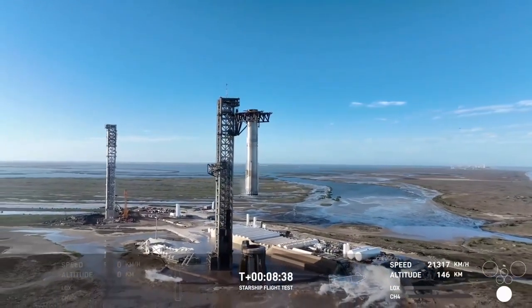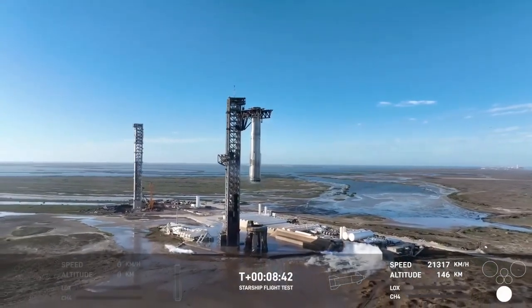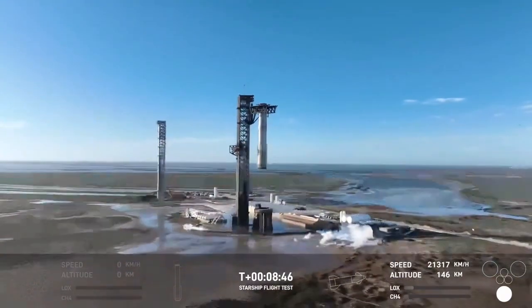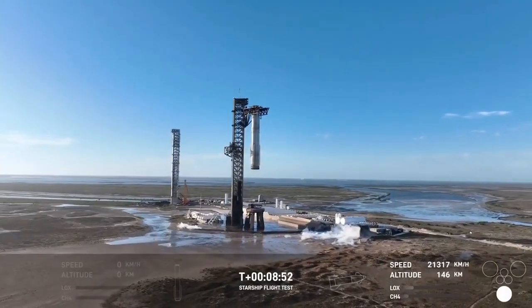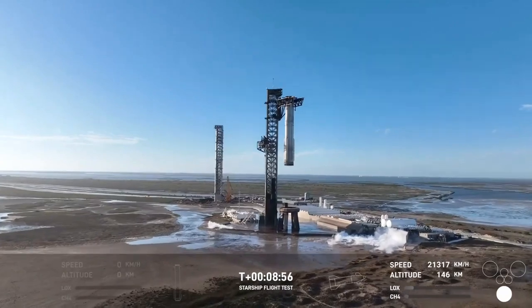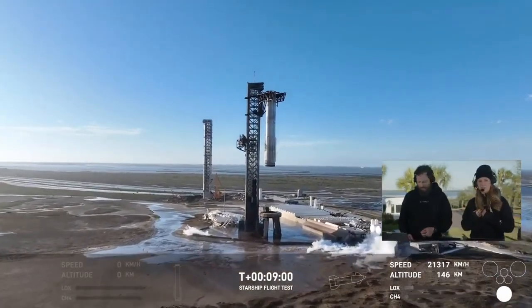That is once again the second catch of a booster back at the launch tower. It was incredible to see it come back down, just this silver flare in the sky. And we can still see the launch plume behind us, and wow, I can't speak for you, Dan, but that was very moving for me.